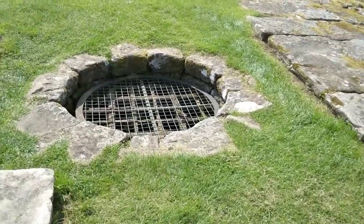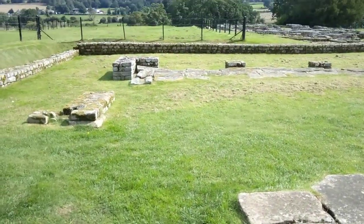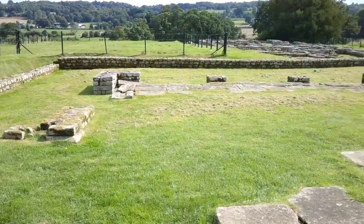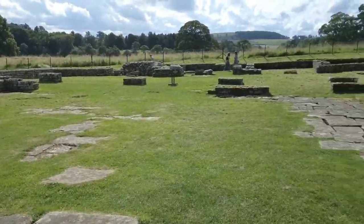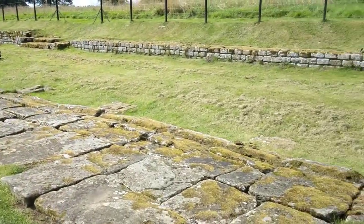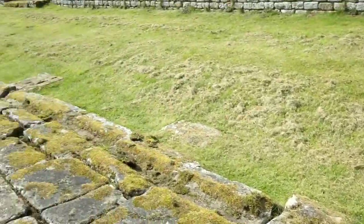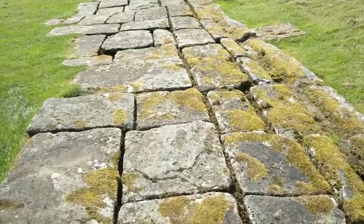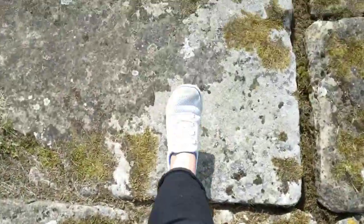And this is the well, of course. They needed a well. More drainage pipes, where the pipes would have lain over there, and pillars. This is where the commanding officer sort of did the daily routine. And obviously floor space. Let's take a walk on Roman tiles.